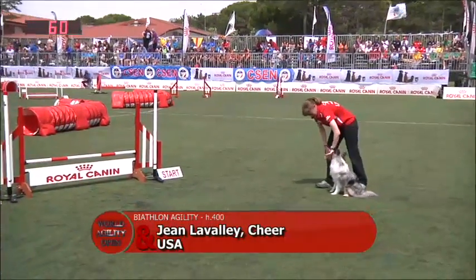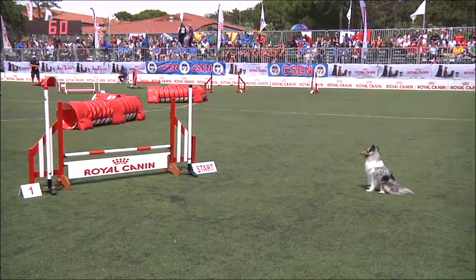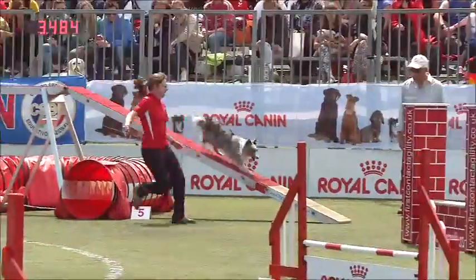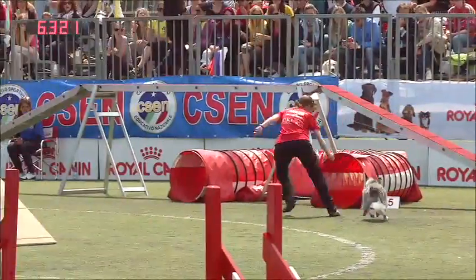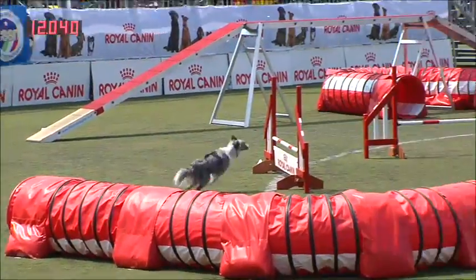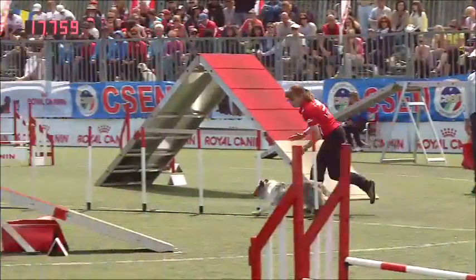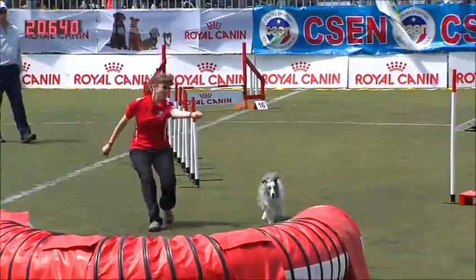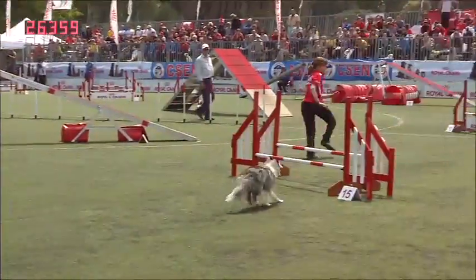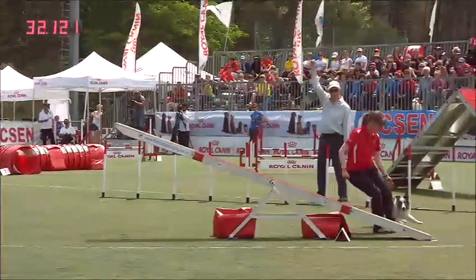USA, Americana, America. Jean LaValle and Cheer. We saw Jean LaValle crowned as part of the gold winning team for the pentathlon. That is 5 events with 4 handlers. Tally up all the scores, and the best team gets the gold medal. That will be Jean LaValle as part of that team, and we see why she has earned that honor.